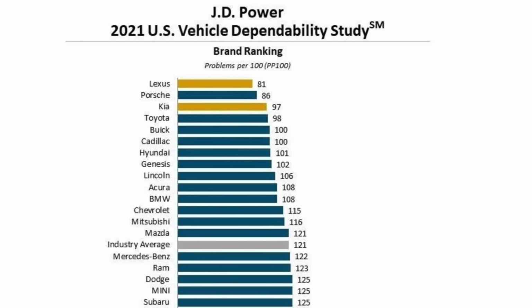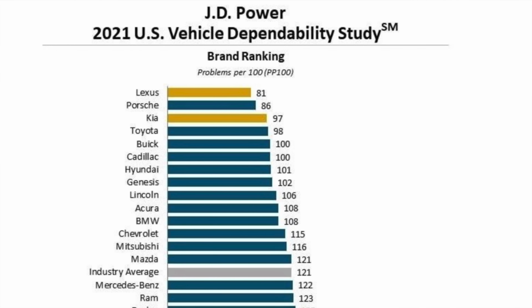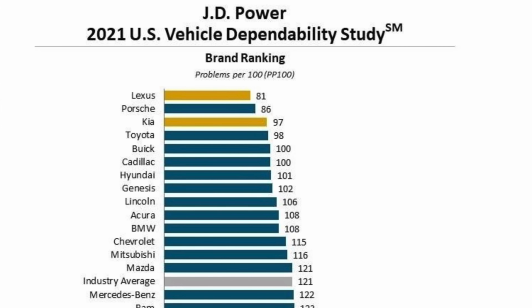Is he wondering how reliable his iPhone's going to be? No, I think he's wondering about the Buick. You know what? We have some information for you about Buick that is going to be an eye-opener for most people. Andrea did some digging on J.D. Power. The 2021 dependability study puts Buick at number 5, just below Toyota. Okay, so that's this year.